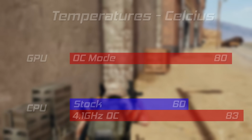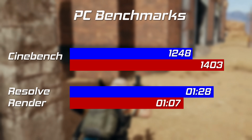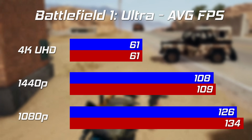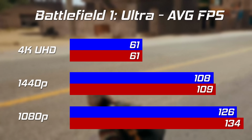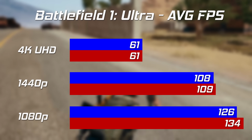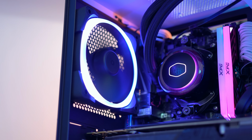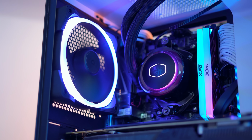And talking about the performance, you can expect some decent gains in CPU bound applications, so things like video editing, rendering, that sort of stuff. But in terms of gaming, you might see a boost at 1080p, maybe 1440p, but generally speaking, I wouldn't really expect miracles. The usual caveats of course do apply with overclocking, so be aware of the risks if you do choose to go down this route.